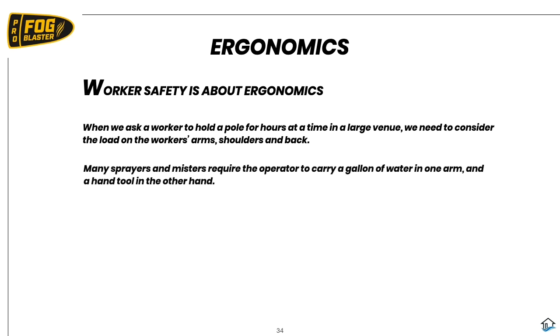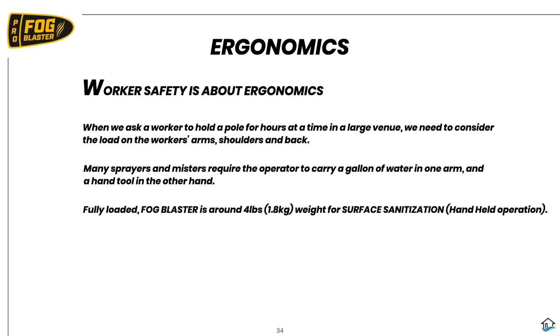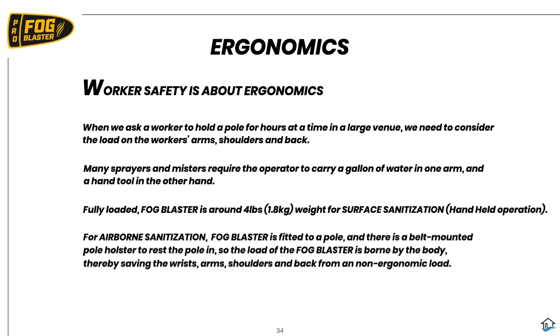Many sprayers and misters require the operator to carry a gallon of water in one arm and a hand tool in the other, which is very off-centered. Fully loaded, Fog Blaster is around 4 pounds, that's 1.8 kilograms, for use with surface sanitization, that's handheld operation. For airborne sanitization, Fog Blaster is fitted to a pole, and there is a belt-mounted pole holster to rest the pole in, so the load of the Fog Blaster is borne by the body, thereby saving the wrists, arms, shoulders, and back from a non-ergonomic load.